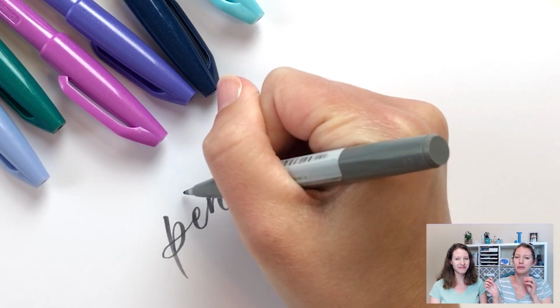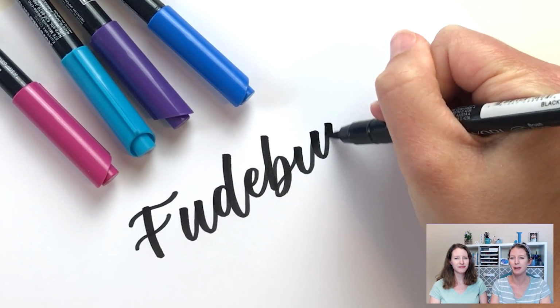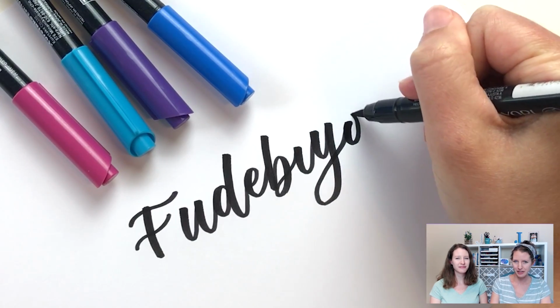But a great in-between large and small is the Zig Fudebiyori. It's more of a medium-sized brush pen, and it's firm enough to be a little easier to use, but still has the beautiful flexibility.